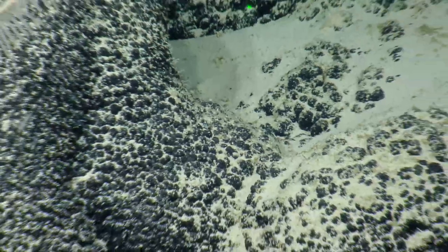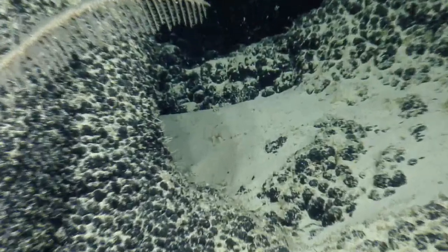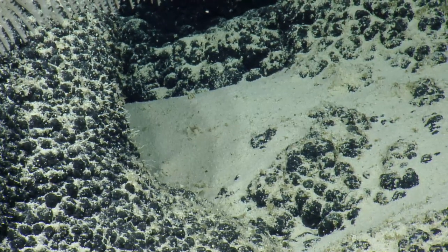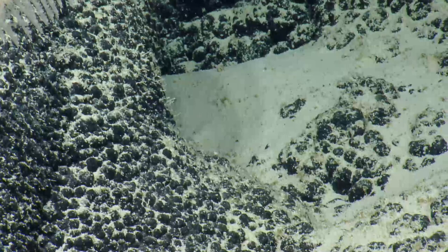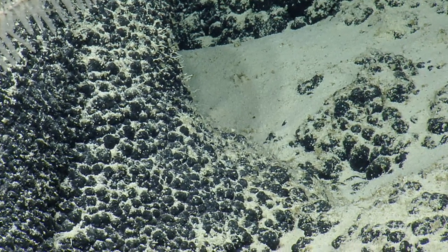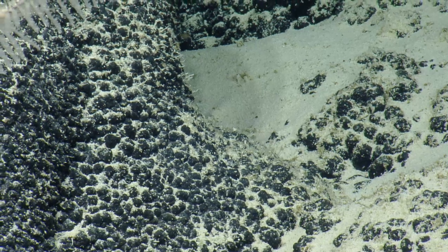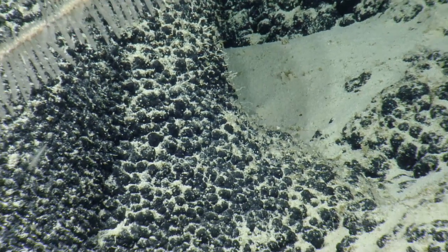What's all this on the rock back there in the back? Zoom in, Dave? Worms? Oh, hello. I'm not sure. Hydroids? Hydroids, yeah. That's what those guys are. Thank you. There's a little baby something. Oh, a tiny little baby sponge.